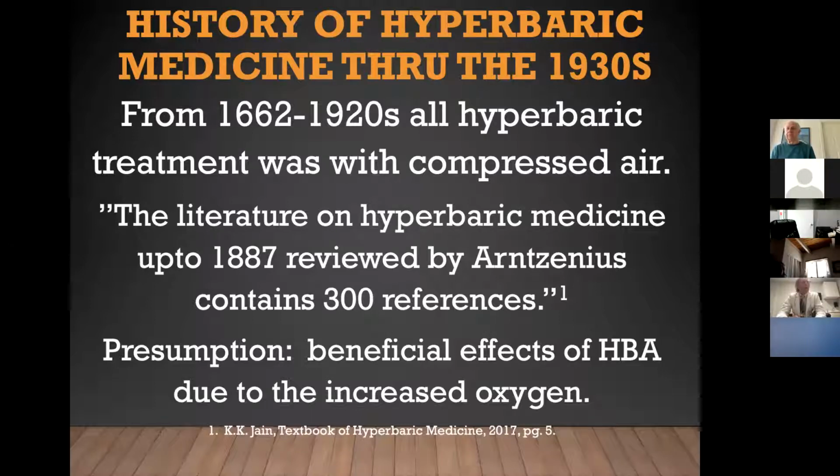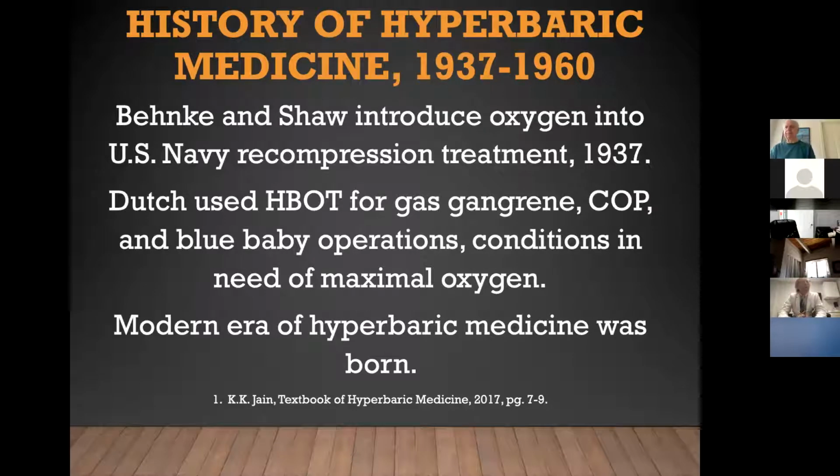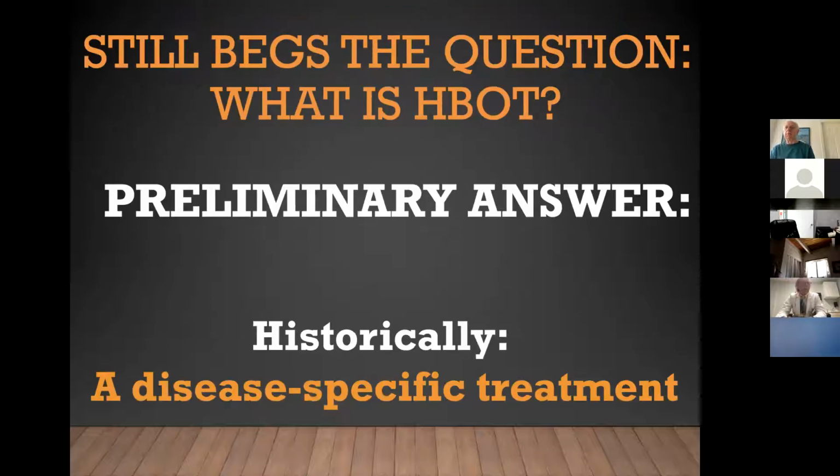And if we go to 1887, there was a review article written by an Austrian physician on hyperbaric therapy, which had 300 references. Again, all of this without the use of supplemental oxygen. However, when you compress air, there's an embedded increase in the oxygen level. Well, finally, what happened? US Navy started introducing oxygen into decompression tables in the 30s, and by the 50s in the Netherlands, they were using it for gas gangrene, carbon monoxide, and blue baby operations. And now the modern era of hyperbaric medicine was born.